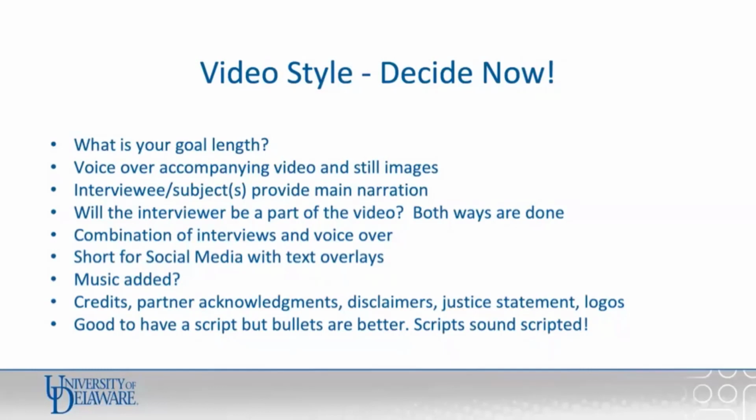Voiceover accompanying video and still images. Are you going to have a talking head like me? Or are you going to have somebody narrating your video? Or as another option that's kind of cropping up more and more with modern social media, are you just going to have captions on the bottom?